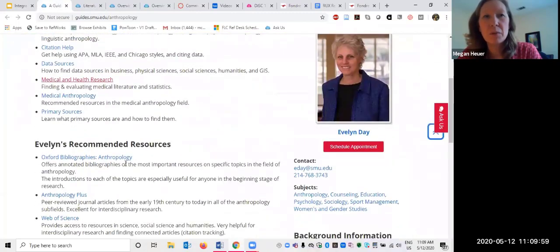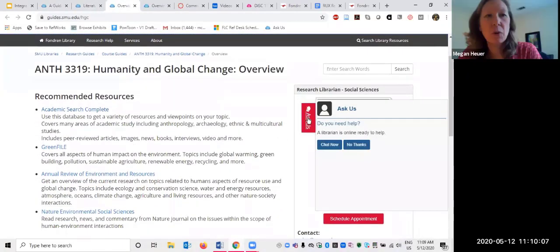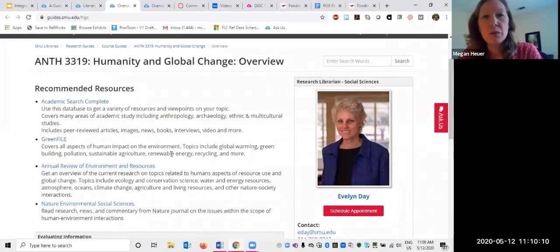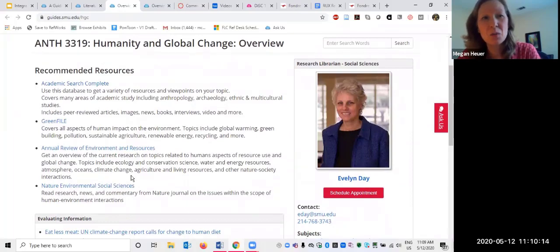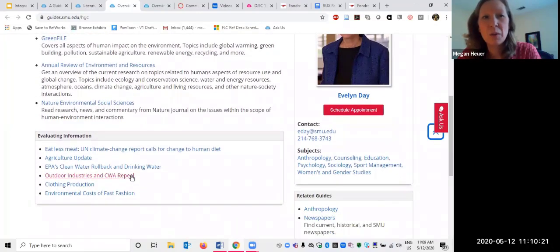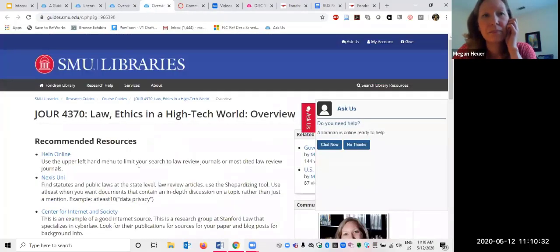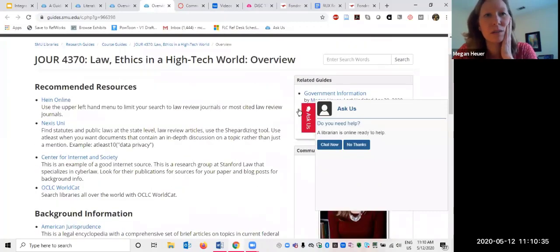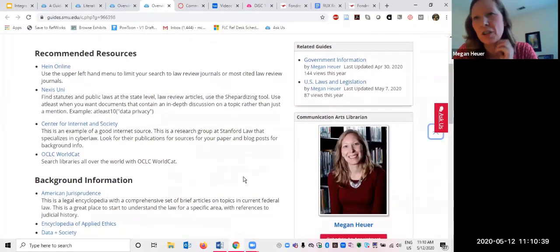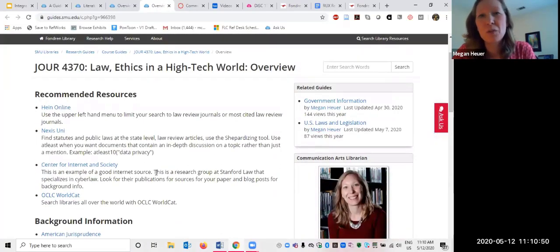And then we'll just show you a couple examples of course guides that were built. Yeah. So this was for an anthropology course with some recommended resources specific to the assignment the students were doing. It looks like it was environmental in nature. And then there was a class that was done on evaluating information that we were able to have specific in-class activities in the course guide serve for that. And then just one other quick example. This is actually one of my courses that I worked with, that they were researching the law around very current things with data and the internet. And so specific help for the students on that course.